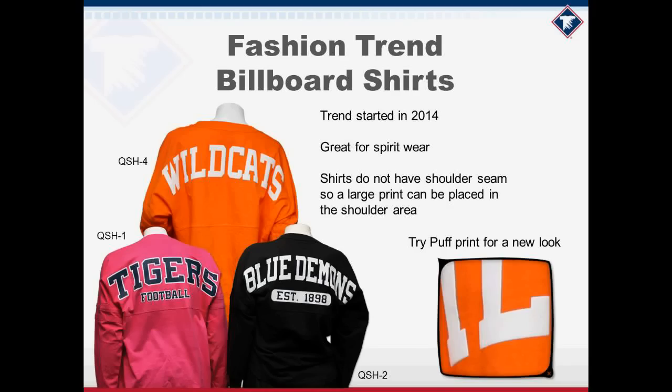They're called Billboard shirts. They have a couple different names out there. I'm sure if I asked you what you call them, I'd get 6 or 7 different answers right off the bat. But what we've been calling them, and what our sales staff has called them, is Billboard shirts.